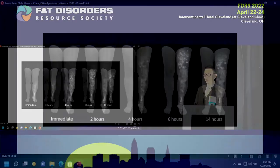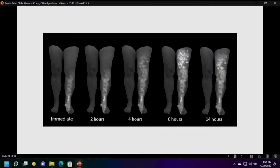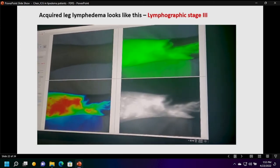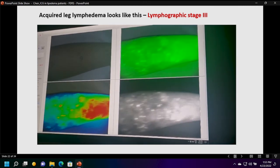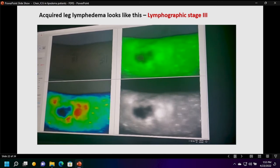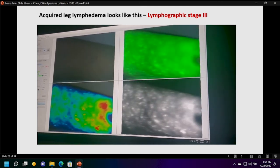You need an immediate scan and a delayed phase scan at 6 hours. By the way, the same thing would apply to lymphoscintigraphy. And 4 hours delay for lymphoscintigraphy is also insufficient, by the way. And so this is fairly classic for someone with lymphedema. You can see the stardust pattern. This was taken at 6 hours out, involving the entire forearm and the upper arm.